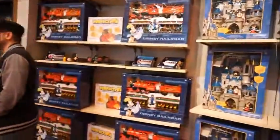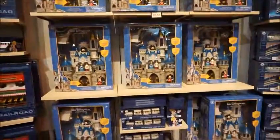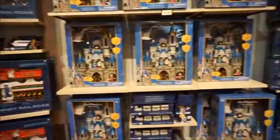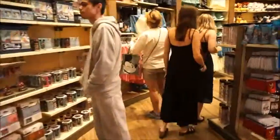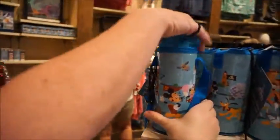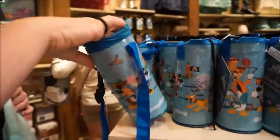This I don't think is 2020 stuff. I think they're just stocking leftover from Christmas, probably. Their railroad sets, the castle sets, the monorail sets. But I wanted to show you the women's 2020 stuff over here. Mom, they've got more koozies. Look. First of all, that's a water bottle, a full water bottle koozie. Okay, I'm going to get this.